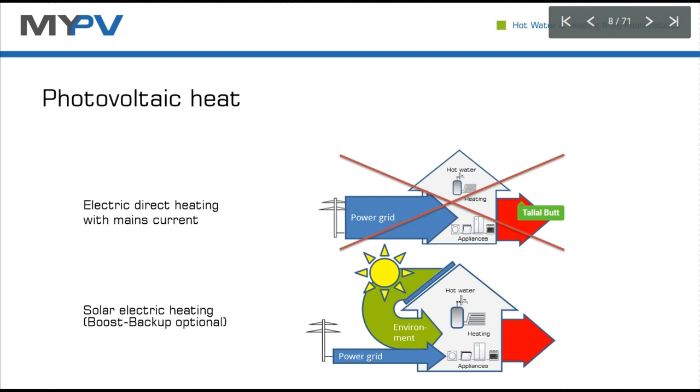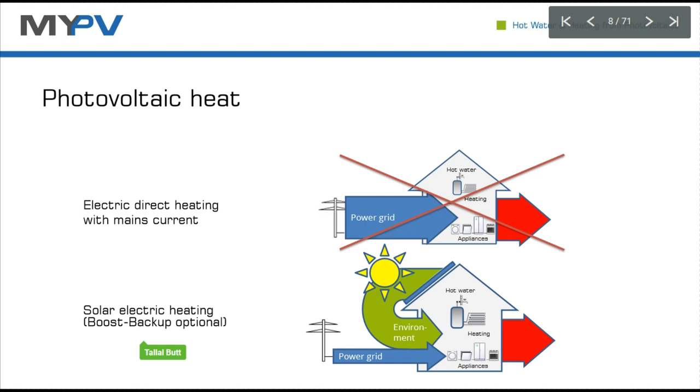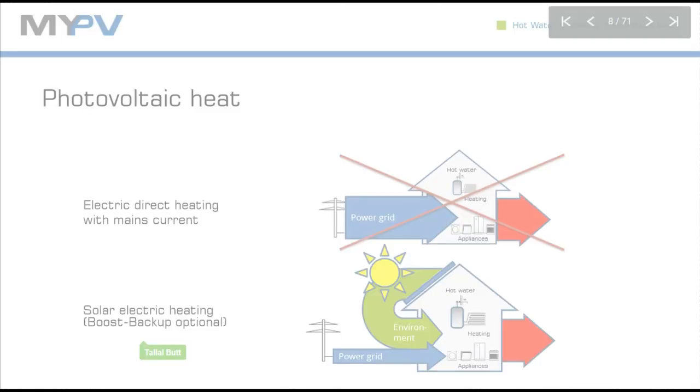And during the night time, you can use power from the grid. With the my PV product, there's an option to use power from the grid too, after the afternoon. So you take power from the grid at night, and during the sunshine, it takes power from the sun.